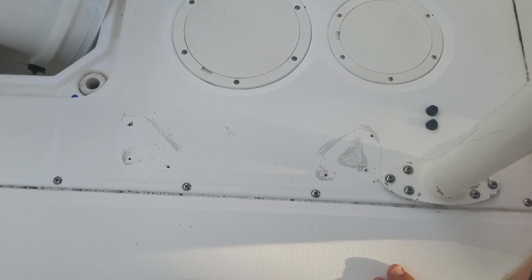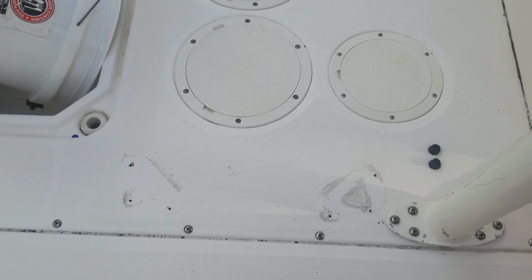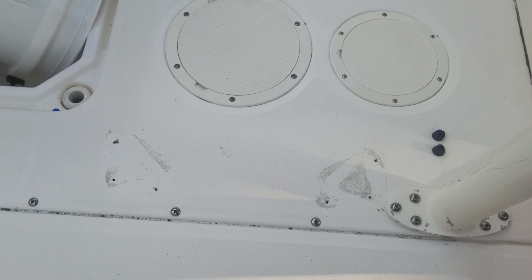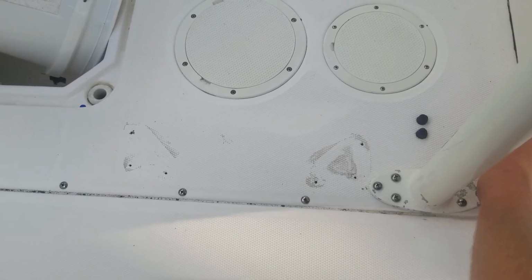So I'm not pointing the finger at the previous owner. All I'm saying is I wasn't even aware of me putting holes in something as important as a flat surface that gets a lot of rain on it. Up under this top is not so important, but exposed down in here, you're basically letting water get in through the gel coat, which is just not smart.